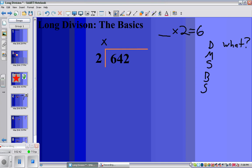Let's count on our fingers. 2, 4, 6. Correct, the answer is 3. There are 3 2's in 6. It is very important to remember where to put our 3. Since the D is on the top of our list, we always want to put the answer to the what question on the top of our long division problem. So let's put the 3 here.